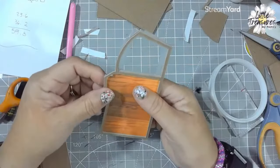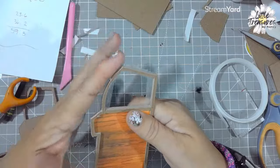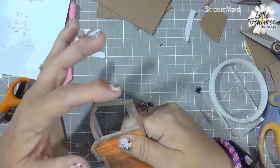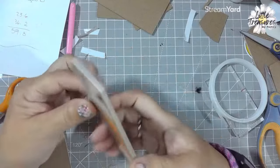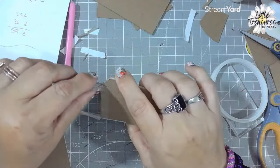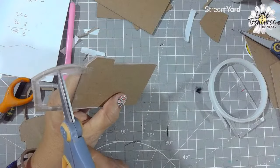Thank you. So you see the tape that it's overlapping there? So what I'm going to do is just fold it back a little bit out of the way, like that. Because it's very flexible. This one needs to be snipped a little bit on the curve.